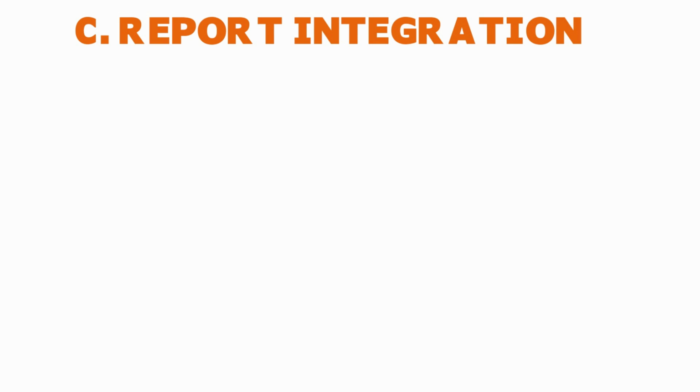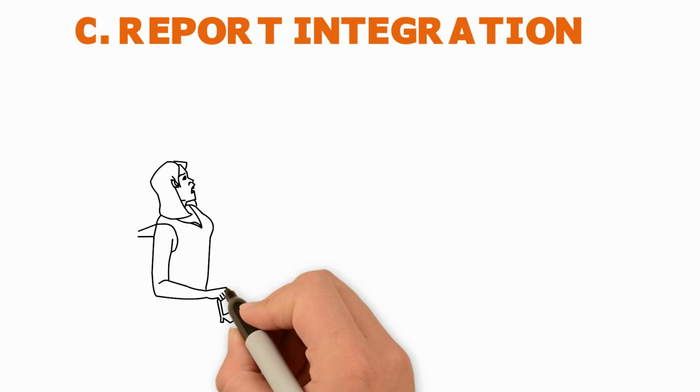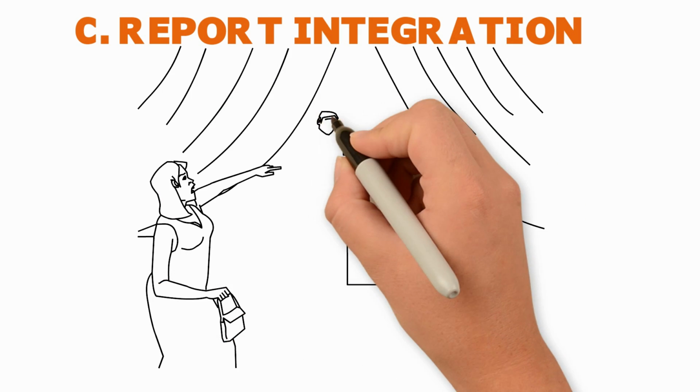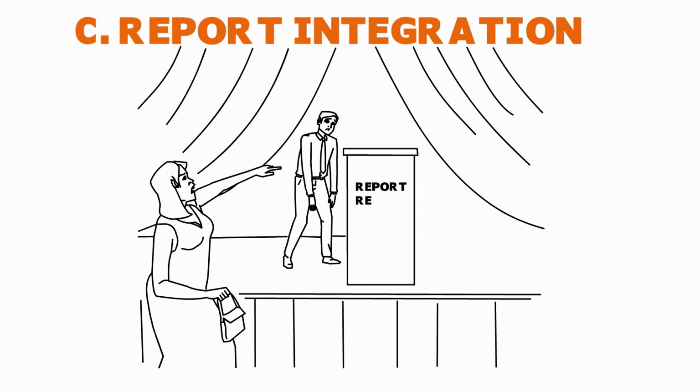And there's another thing that reports integration also helps you do. Reports integration is a very important element here, because when you work on a project, whether you want it or not, you will be compelled to issue and review countless reports. And the last thing you want is to spend your time, instead of running the project, just reviewing reports, right?